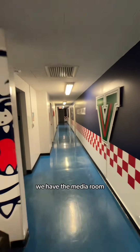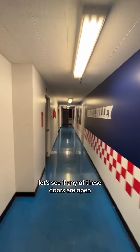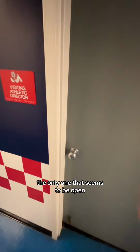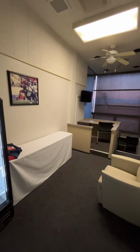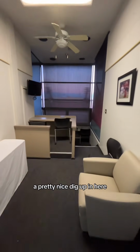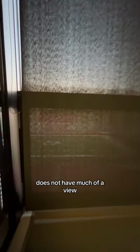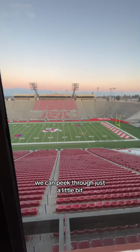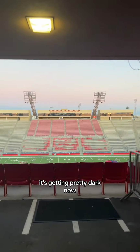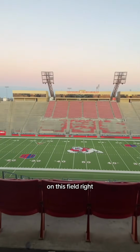On this side, we have the media room. Let's see if any of these doors are open. The only one that seems to be open is actually the visiting athletic director, who gets a pretty nice dig up in here. He or she does not have much of a view of the field right now, but we can peek through just a little bit. It's getting pretty dark now. Probably time to try again on this field, right?